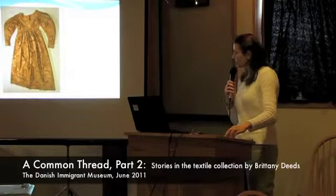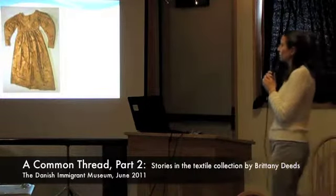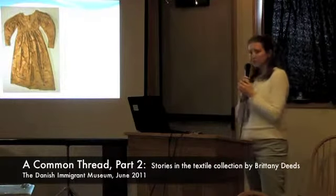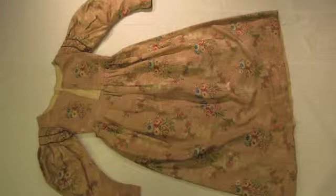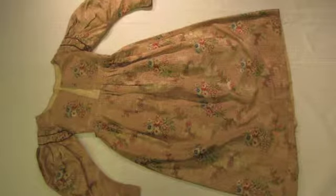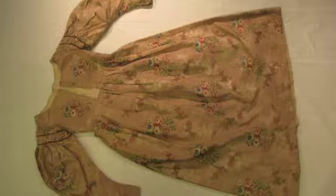So, the first artifact that I thought was very interesting was this old wedding dress. The donor dated it to 1803, and it was worn by Magdalena Lausdatter in Denmark. And my question was, how did it get all the way over here into our collection?